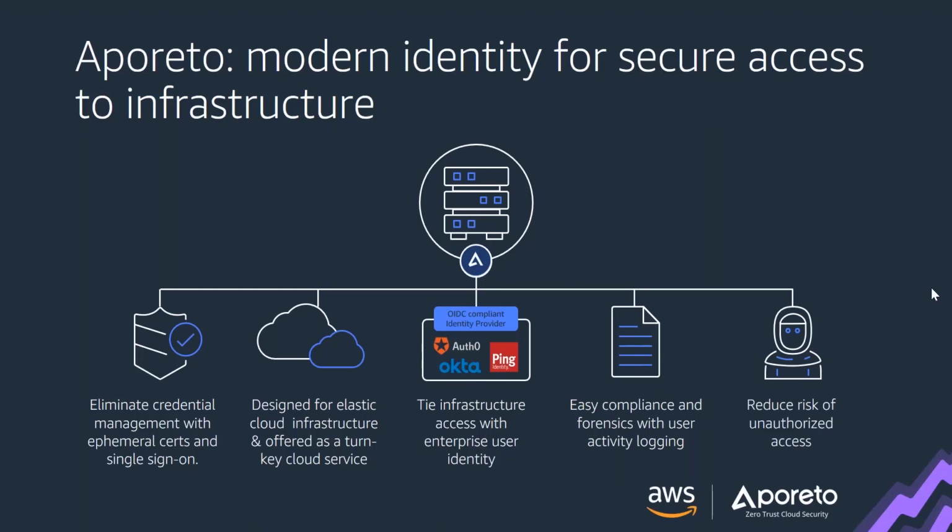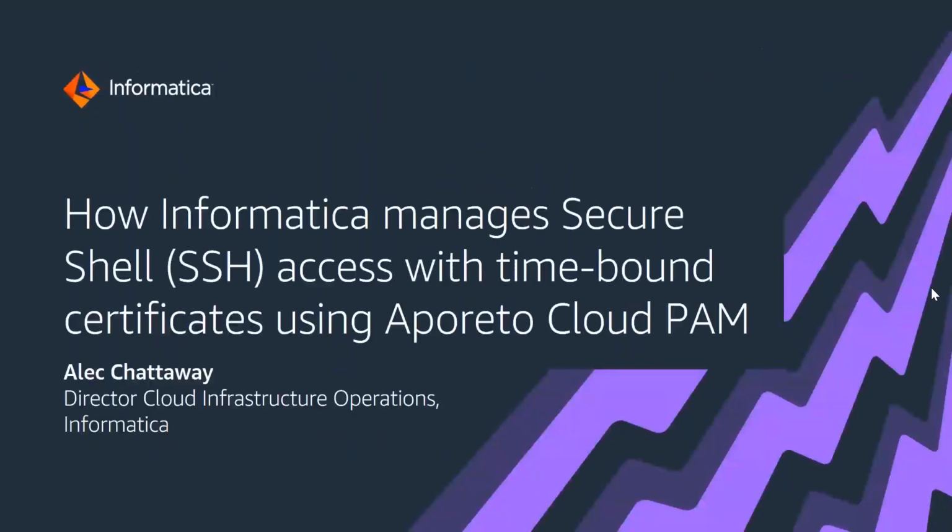And then reducing risk of unauthorized access, for instance, lateral movement. So I have access to a VM, and then from there, what could I potentially do within this environment? Could I potentially get access to a database or SCP data out of this VM? You want to be able to prevent those sorts of things. That's part of our solution. All of this is offered through the Aporeto cloud platform. With that introduction of what we do at Aporeto, I'm going to hand it off to Alec.